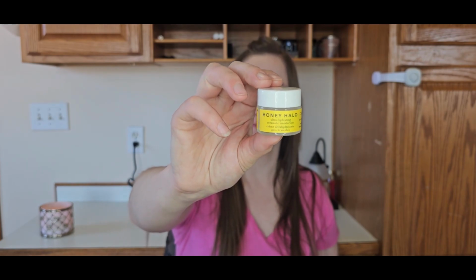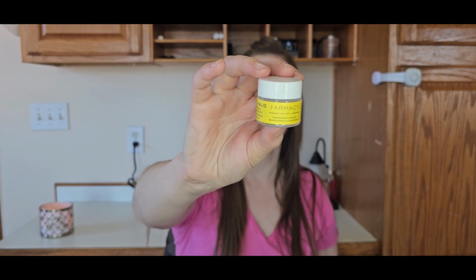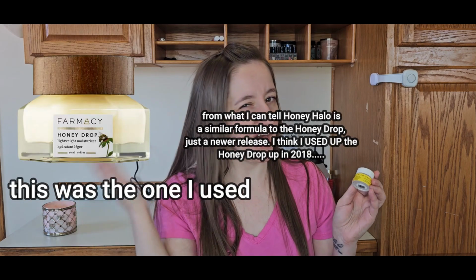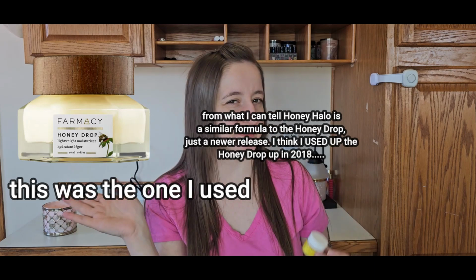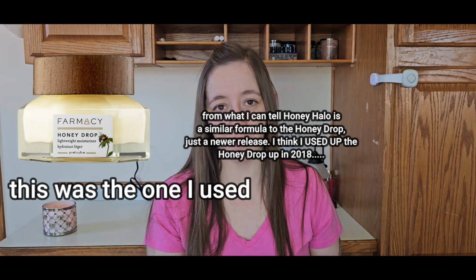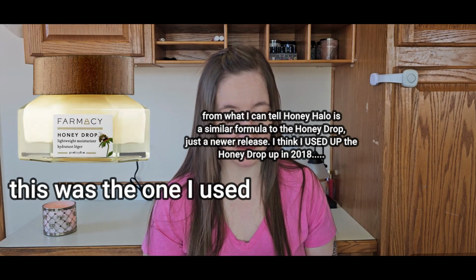It's from Pharmacy. This is Honey Halo Moisturizer. I'm trying to remember if it was this specific one because this is a sample size, so I don't know what the full size of this looks like. Editing me is going to look up what the full size looks like, and then editing me will also tell you if this is the one that I had used up in the past, because I had totally used one of them up from Pharmacy, a moisturizer, in the past previously.